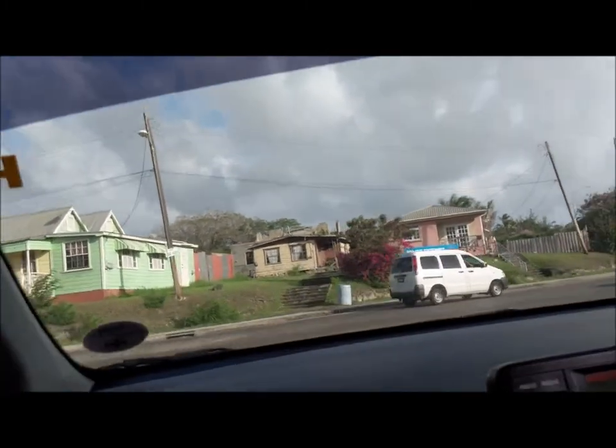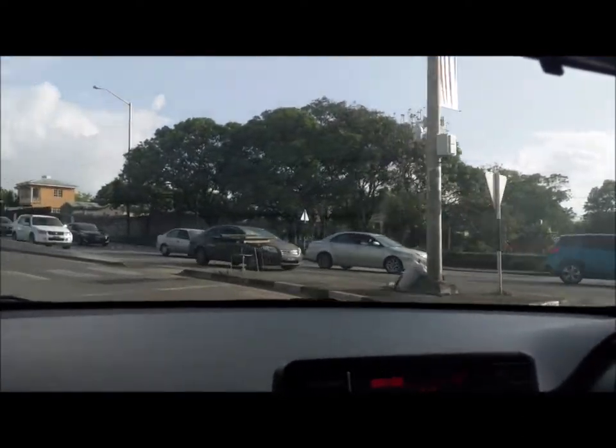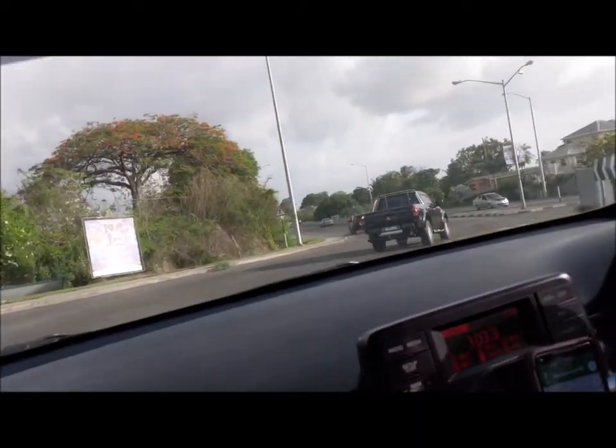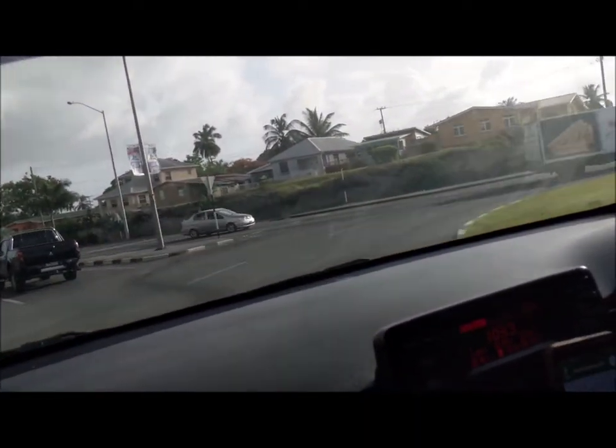Something for you to know when you're driving, get used to roundabouts. There are roundabouts after roundabouts after roundabouts, and I'll show you just a few instances of our roundabout adventures, I would call them.